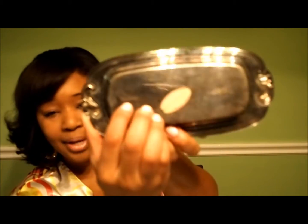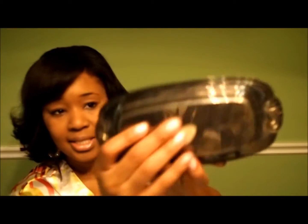A couple of weeks ago, I went to Goodwill and I found a 3-piece butter dish, and it was just sitting there as if it was waiting on me. I noticed that on the back of the butter dish it had a stamp, and then it had this seal.